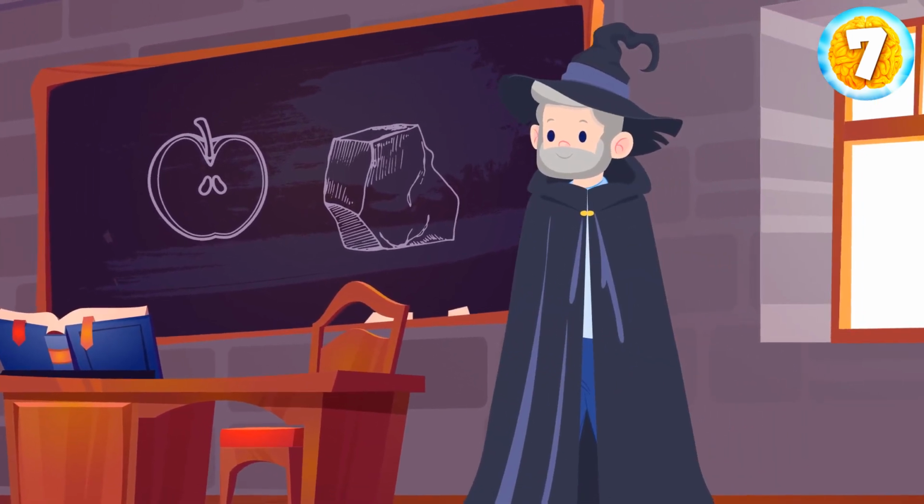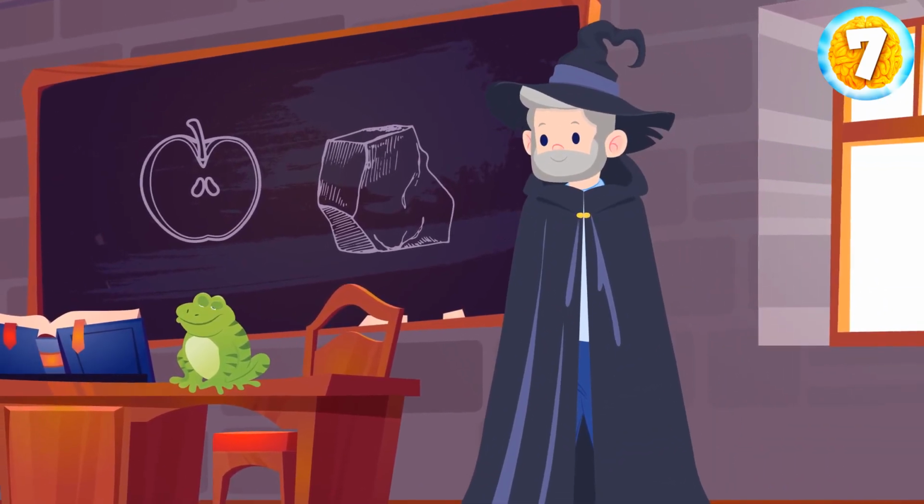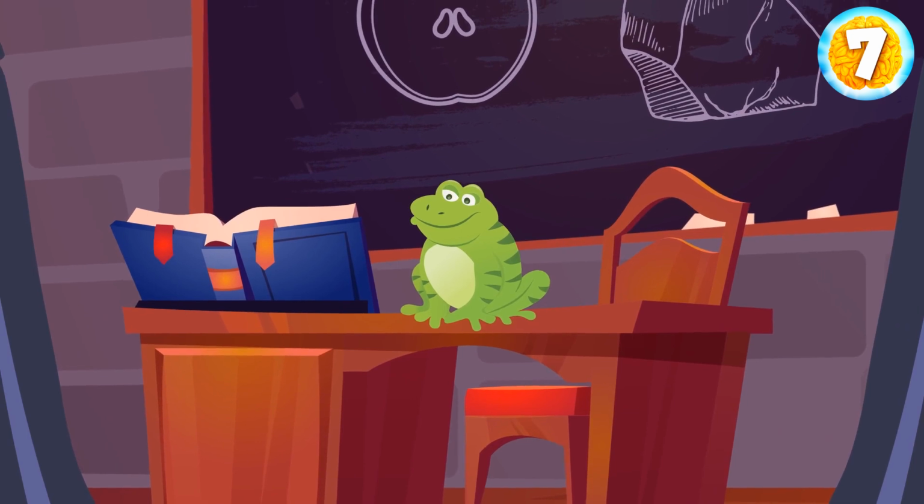Stuart begins Transfiguration lesson. He gives each of his students an apple and asks them to turn the fruits into stones. And then Stuart goes to the toilet. After a while, he returns and finds a huge toad sitting on his desk.